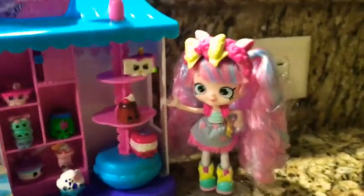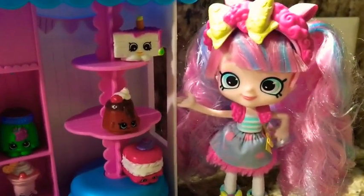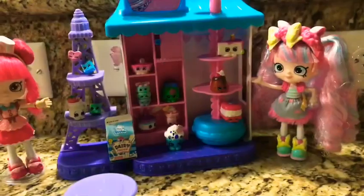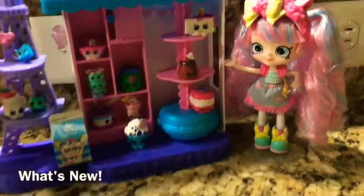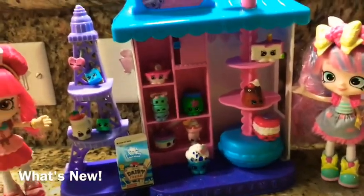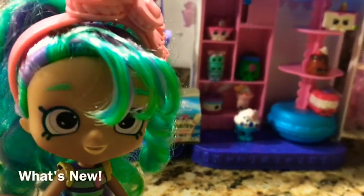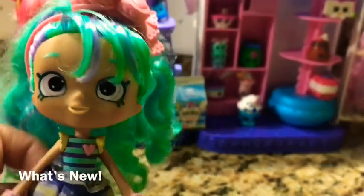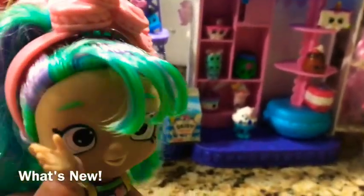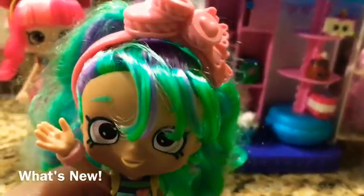Who's going to reveal a big secret coming to Shopkins? Yes, today we have a special surprise in this video. Of course, Mommy, Bella's a little bit shy, but we have a special delivery, right, Bella? Yeah. And what do you think it is? It's a big, big surprise. I can't wait either. It's a mystery.